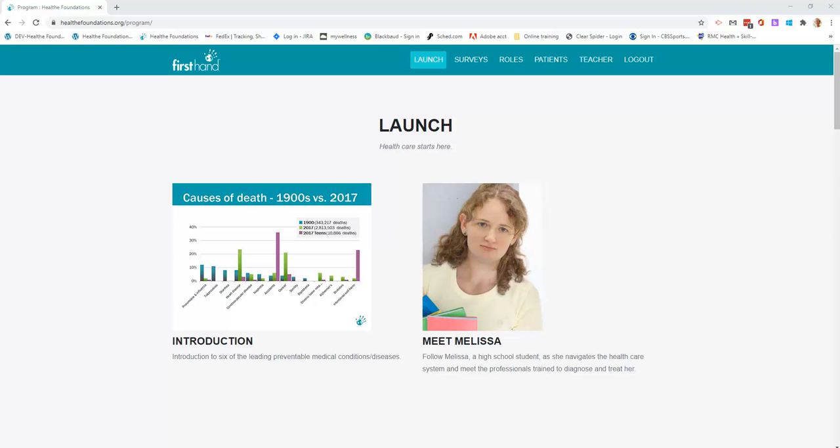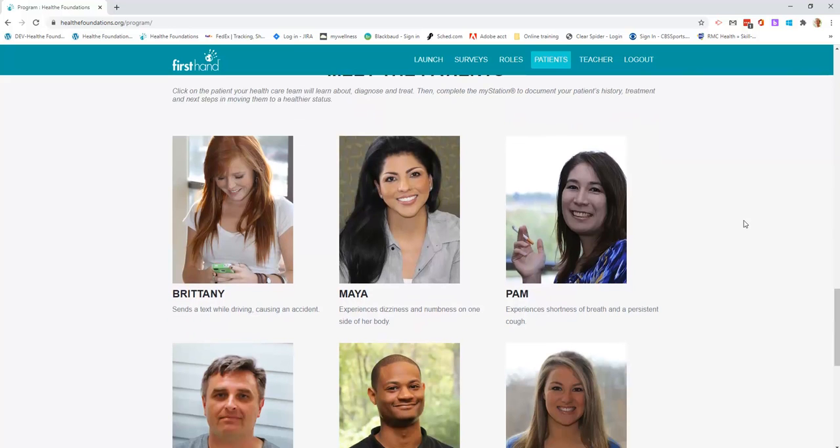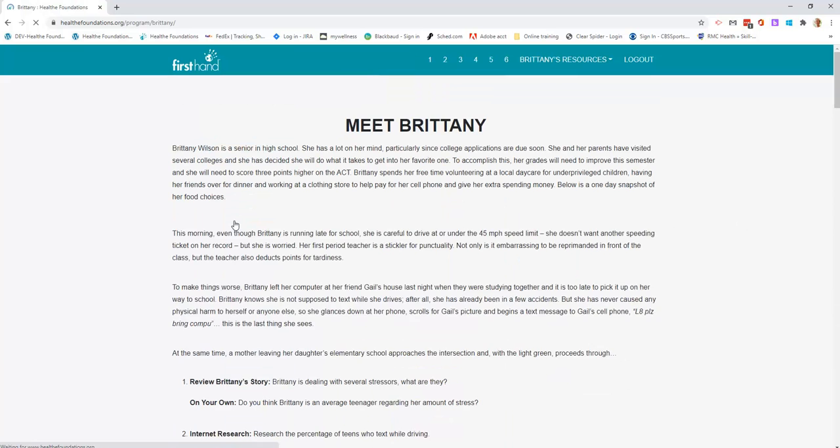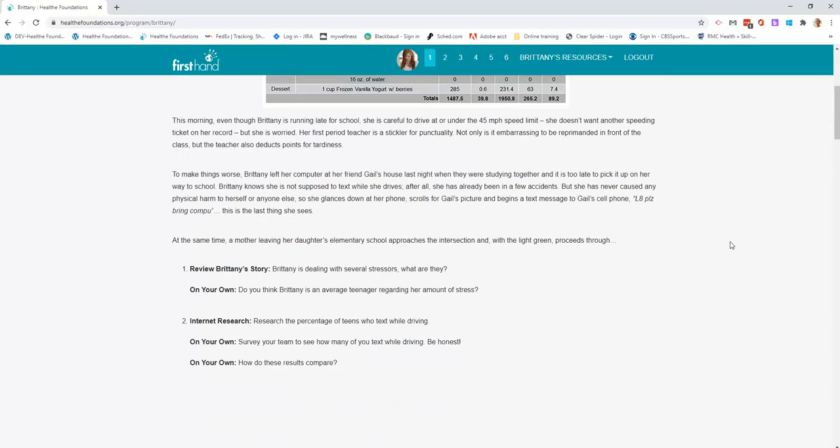Let's meet a patient. Clicking on the Patient tab, this section is where the patients are located. We'll use Brittany as the example. All of our patients have 6 sections. The first section is Meet the Patient. So Brittany's a senior. The group learns about various stressors Brittany's dealing with. And then she learns she's left her computer at a friend's house and is texting her about it and gets into a car crash. At the end of the section, there are questions for students then to start researching and looking at her lifestyle, as well as about texting and driving.